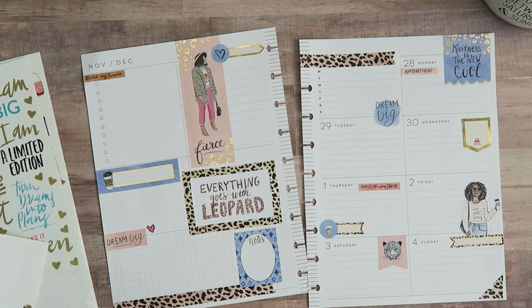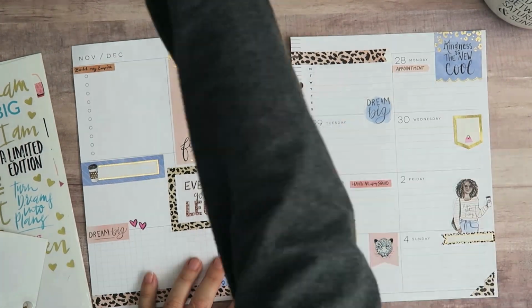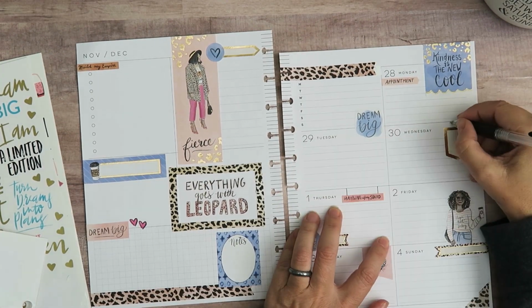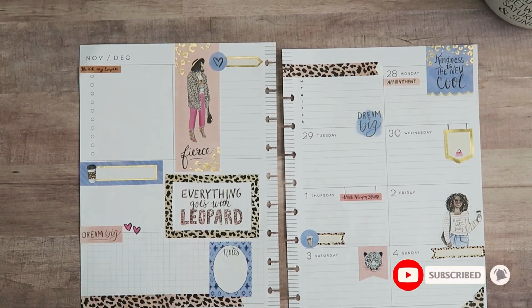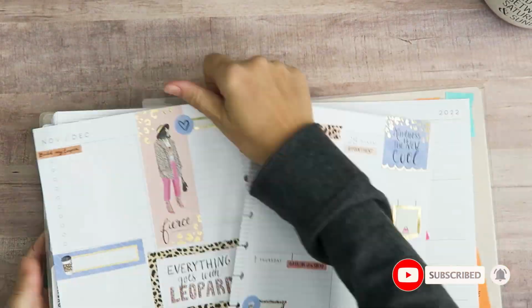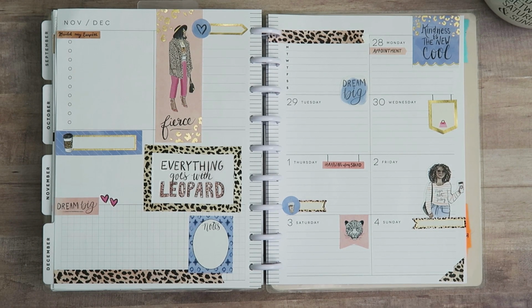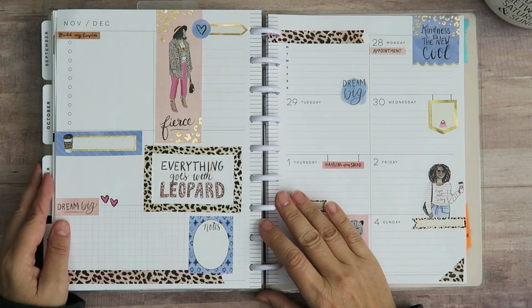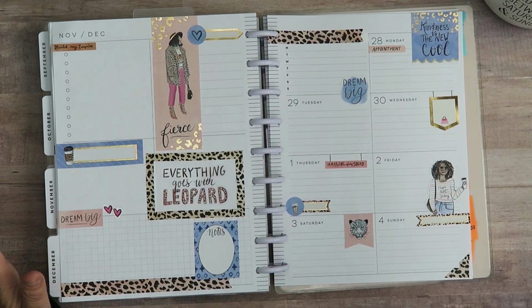I might do a little line there. I just feel like I need to hang that. Okay, I'm done. Somebody tell me to stop fussing with this. All right, that is different for me. And I'm not sure that I like it, but it's different. And that is what this is all about. It's getting outside of our comfort zones.